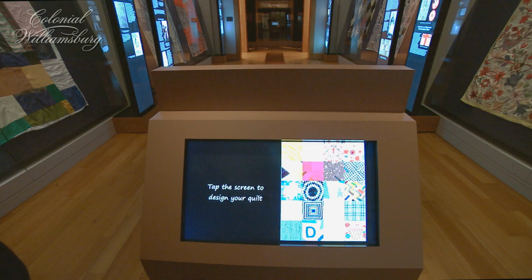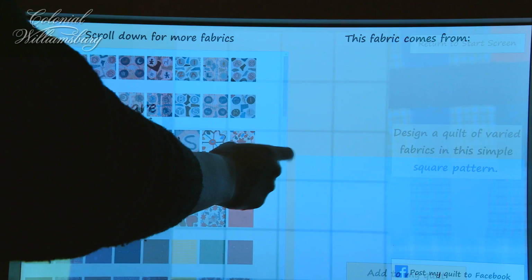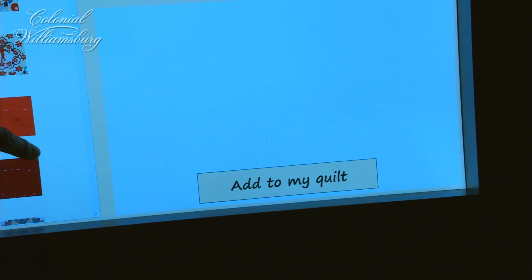We have a wonderful interactive for those who would like to design their own quilt. You can go up to the kiosk and select one of two different quilt designs and then scroll to different fabrics based on the fabrics in the quilts in this exhibit and assemble your own quilt. After you've finished your design, we have a way for you to post it on Facebook right there from the kiosk.